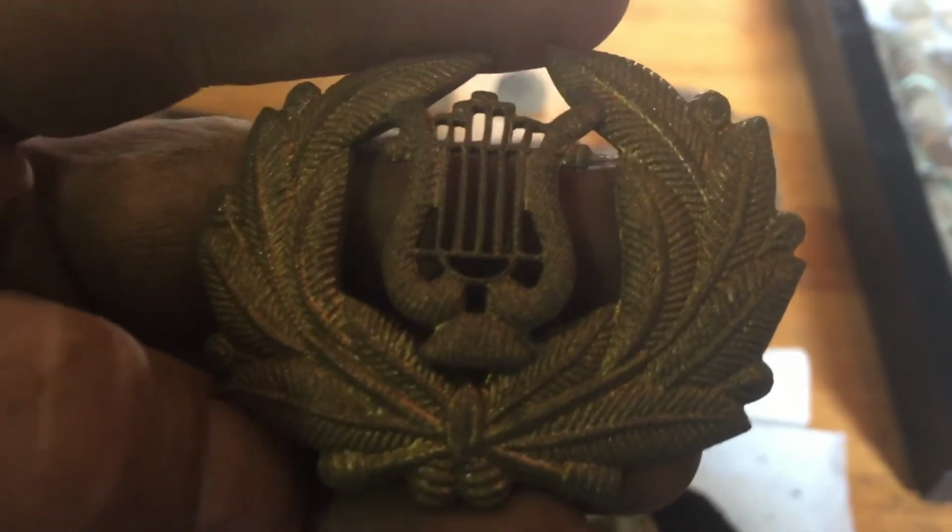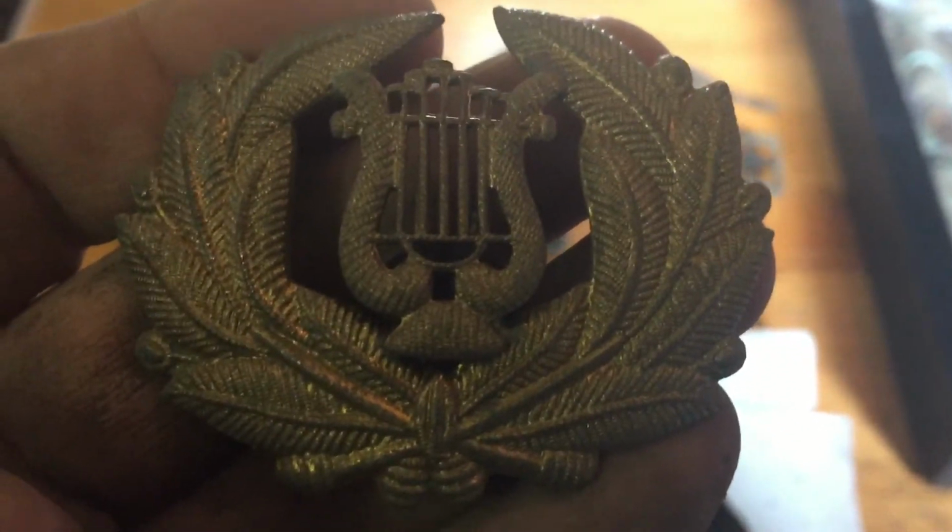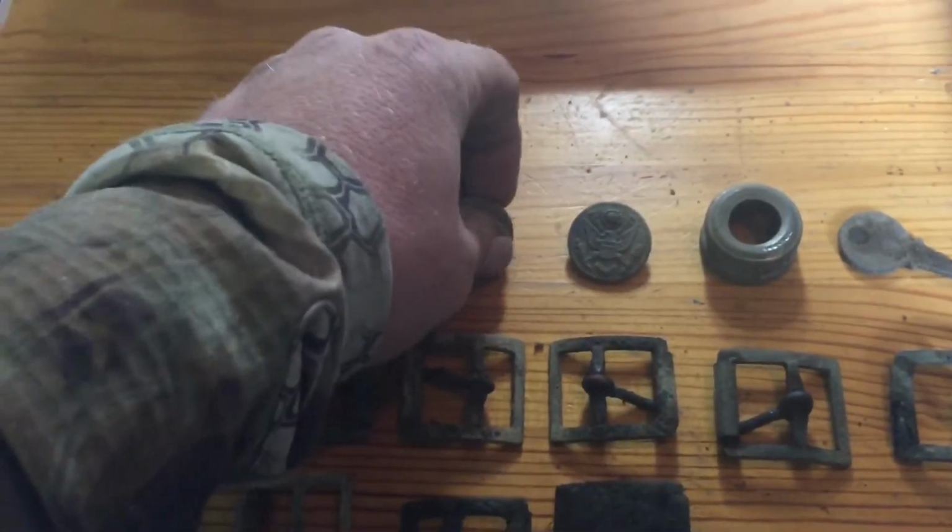It's beautiful. It's in great condition. Still got the prongs on the back. They're still just sharp as sharp can be. And that's where it attached to the actual hat itself. So that's a great find. One of my best finds of the year at the fort. Just beautiful.